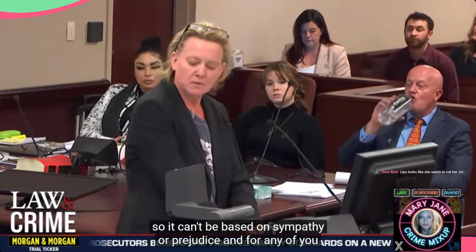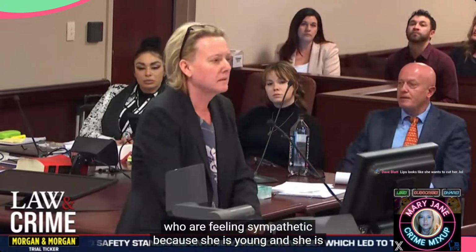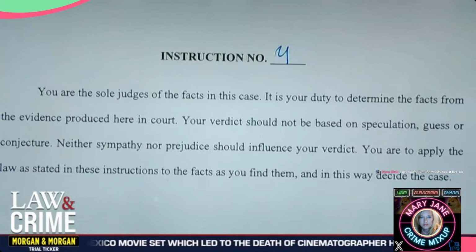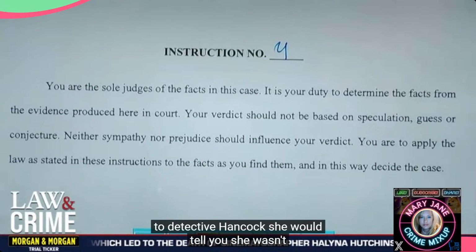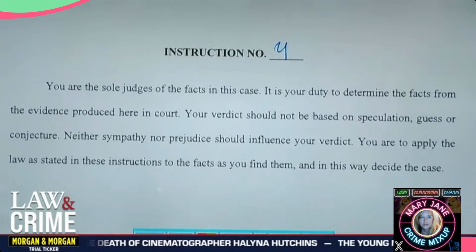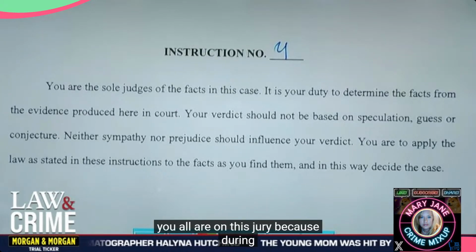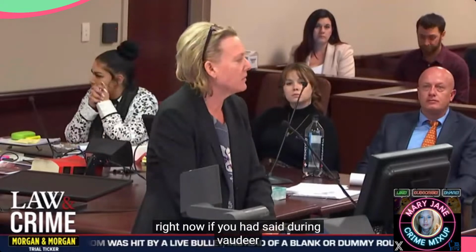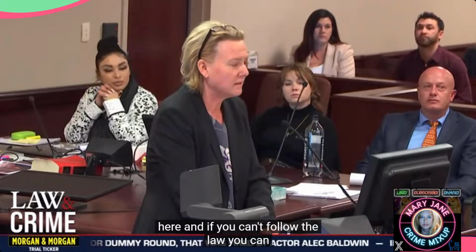So it can't be based on sympathy or prejudice. And for any of you who are feeling sympathetic because she is young and she is maybe inexperienced, although by her own statement to Detective Hancock, she would tell you she wasn't. You all are on this jury because during voir dire you agreed to follow the law. And I will ask you to do it right now. If you had said during voir dire, I can't follow the law, I feel too sympathetic, you wouldn't be here. And if you can't follow the law, you can probably excuse yourselves.